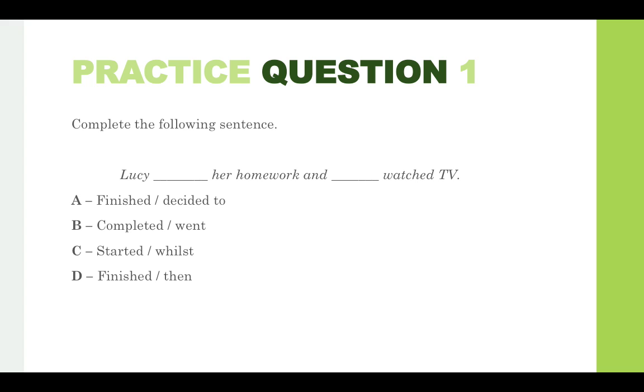The best way to do this is to read the sentence out loud, okay? And you can eliminate the answers you know to be incorrect, okay? So let's start with the first one. Lucy finished her homework and decided to watch TV. Well, you know it can't be that one because decided to watched doesn't make sense, okay? So we can automatically eliminate that one.